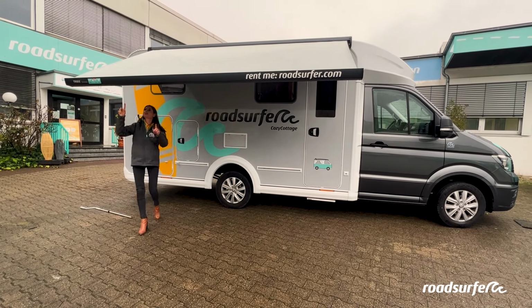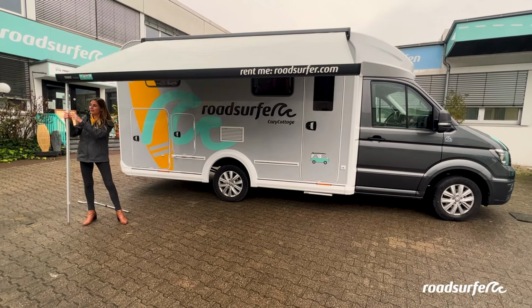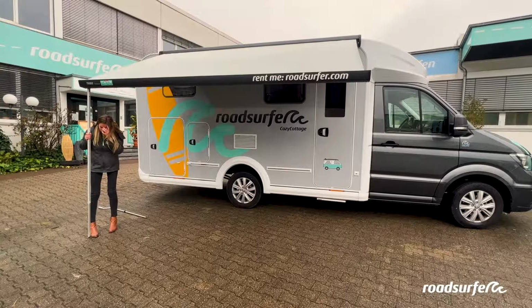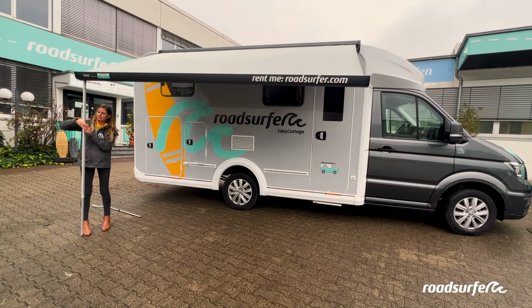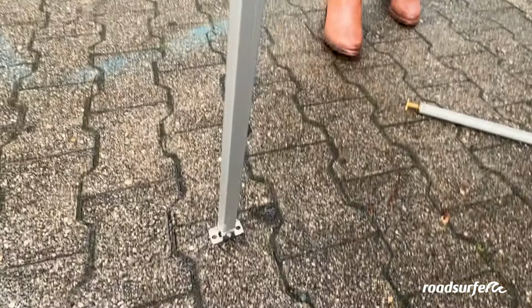You will then start to see the legs of the awning. Just pull the tabs on the side and you can take out the legs. To put them up, it is a good idea to step on them with your shoe down here and then fold this lever all the way to the top. If it is difficult or you are afraid to break something, no need to worry, it's normal. And here is the other leg.